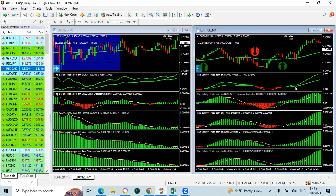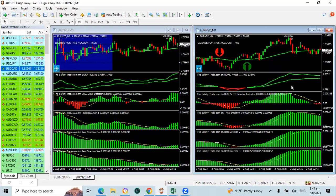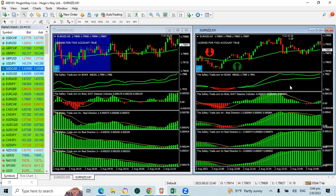Green, green, green, green. Yep, there's the red. And look, up it goes just for a little bit, and then it changes. So the win is right here. Here it turns red. This is the win.